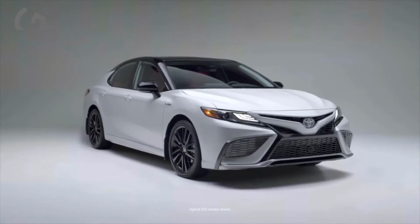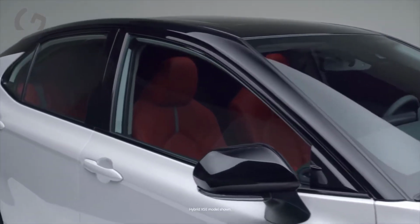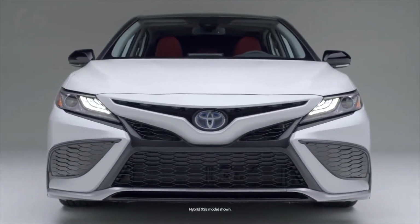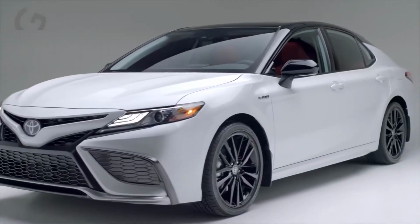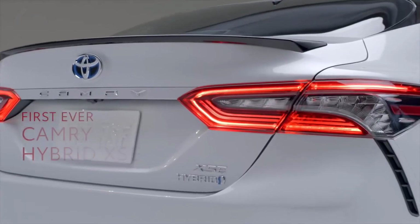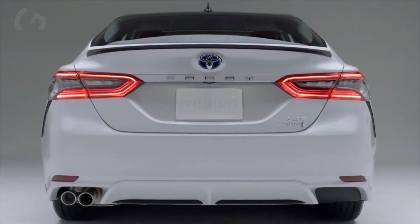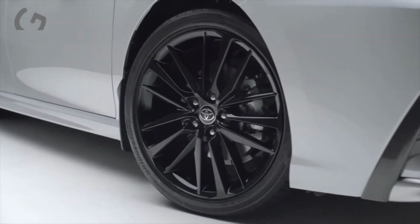With a coupe-inspired design, sleek and sophisticated lines, and a restyled front, the Toyota Camry was made to leave a lasting impression. And right now, you're looking at the first ever Camry Hybrid XSE grade. It combines the Camry's most fuel-efficient powertrain with the highest expression of sport and premium quality.